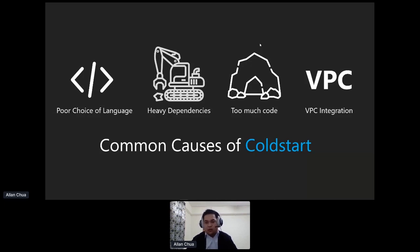Basically, AWS has to connect some ports so that you can run your Lambda functions inside the virtual private cloud. So if you don't really need to run Lambda functions inside VPCs, please do avoid them. There are cool ways to still secure your APIs without resorting to VPC integration.